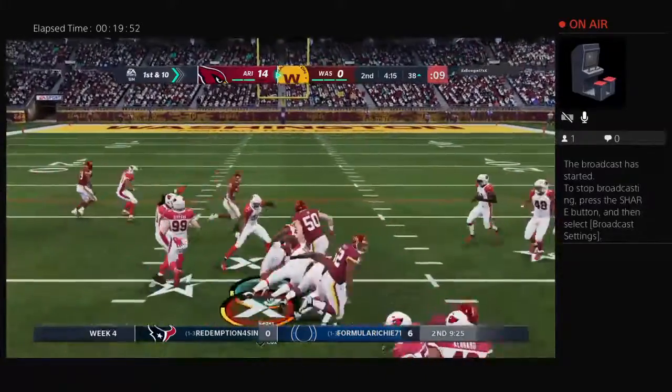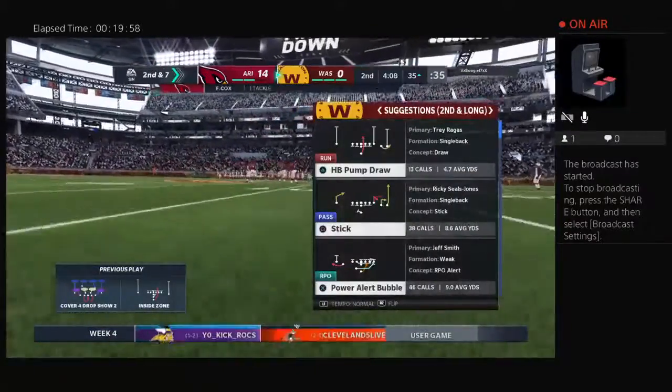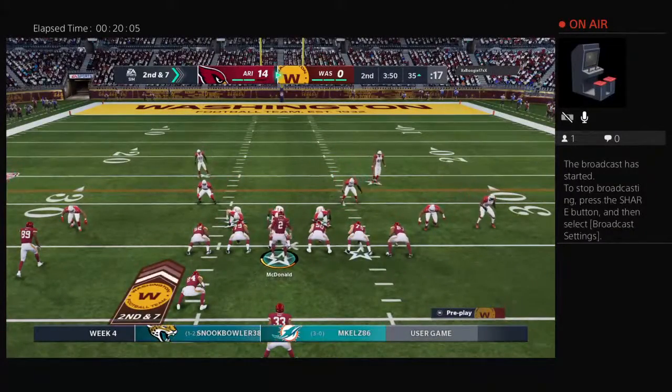Now a handoff here to his running back. Fighting his way down to about the 35-yard line. Give him 3 on 1st down. It'll set up a 2nd and 7. 3-yard pickup. The last run got 3. Now here's 2nd and 7.